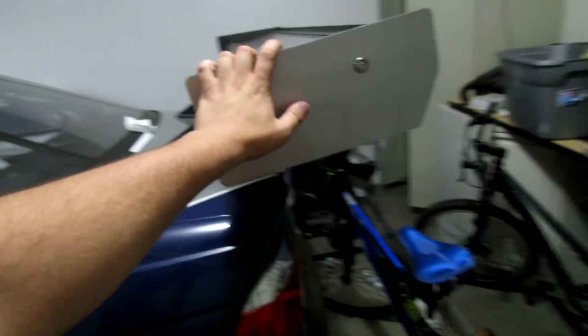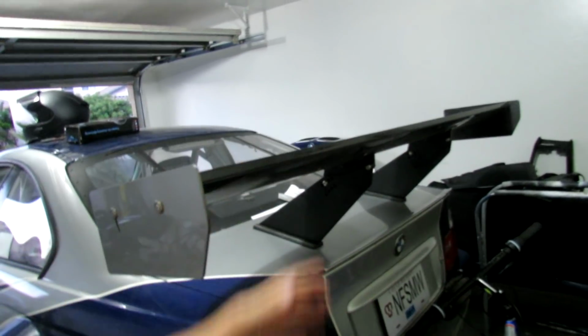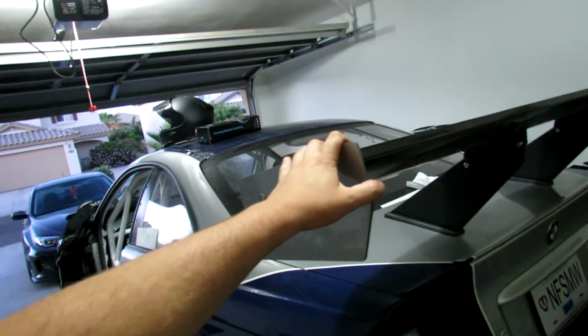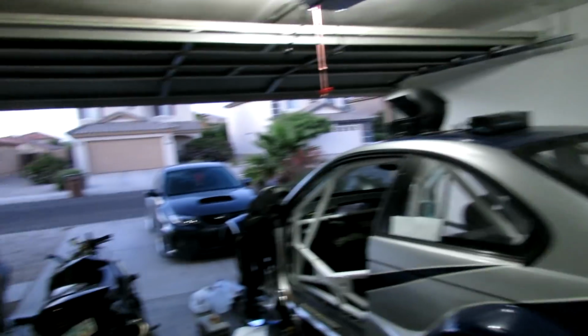because I've been trying to sell them. Have the wing for sale as well. Maybe somebody will buy it. Don't worry, I'm just planning on getting a more aggressive wing. This is an APR GT250 wing. I'm going to be getting a GT1000 wing, which is even more aggressive. But you know, just getting rid of little stuff that I'm not going to need anyway.